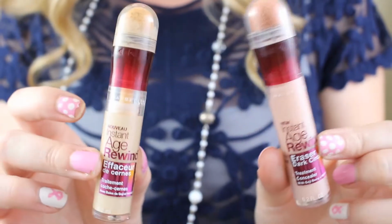These are such great products. They really are very affordable. They cost $7.91 at Walmart, so super affordable. This is another product that you can often get buy one get one 50% off. This particular concealer has a little sponge on the tip, which makes it super easy to apply.